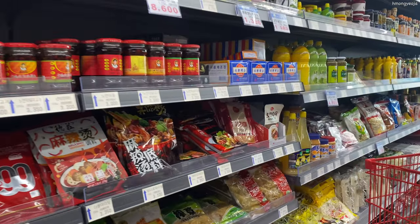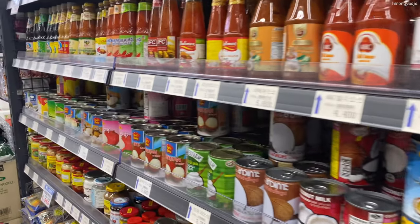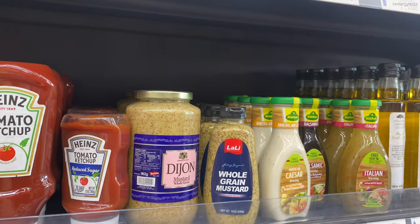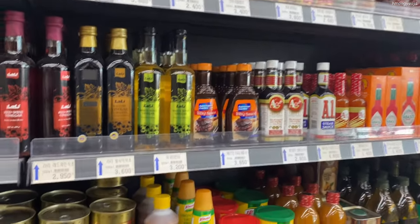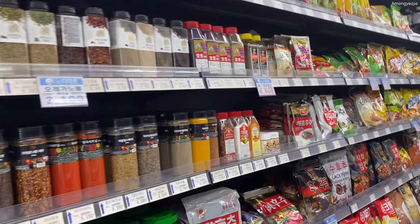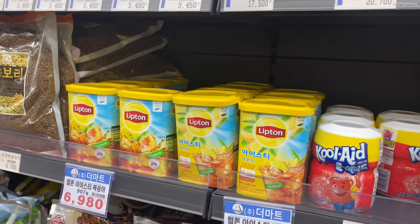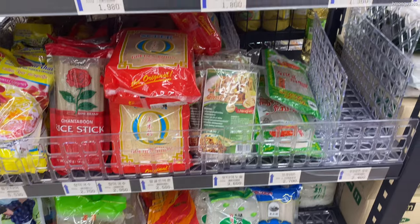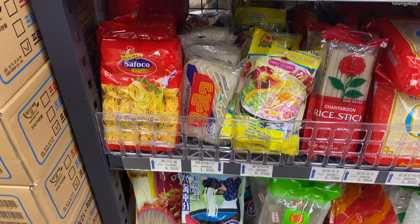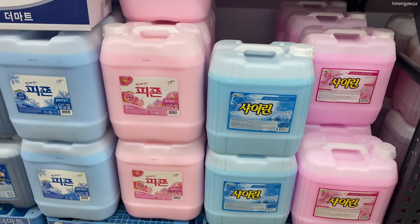If I can find shrimp paste here. Crab paste? I mean crab paste here. Then they have Dijon mustard, chicken powder. Wow. They have lots of things in here, guys. Okay. Kool-Aid. Lemonade. They have rice. Rice noodles. Ramen. They have lots of bulk items here.